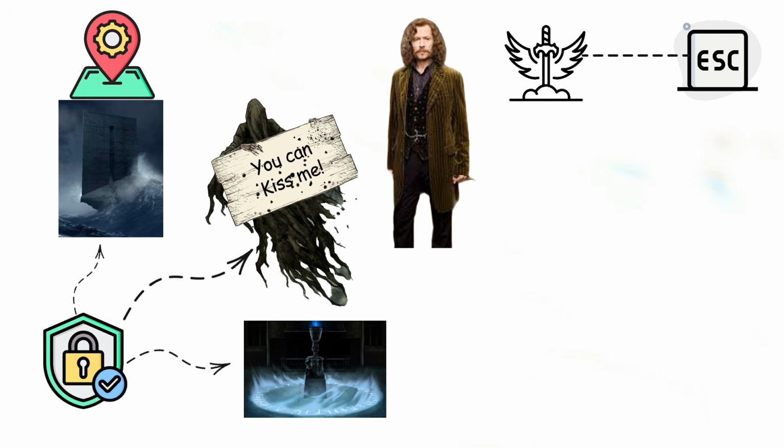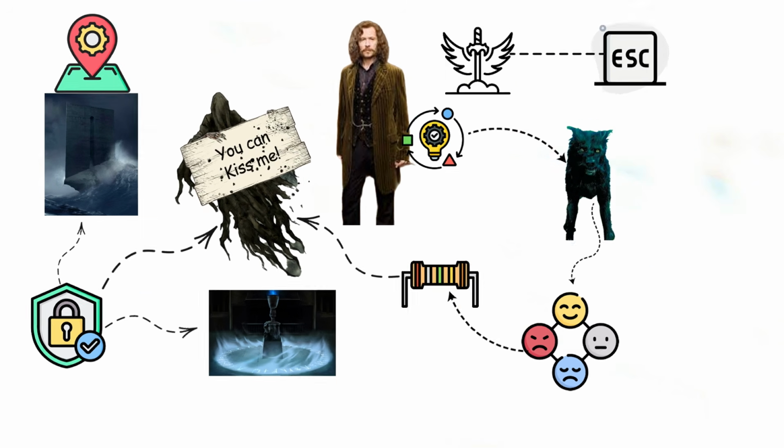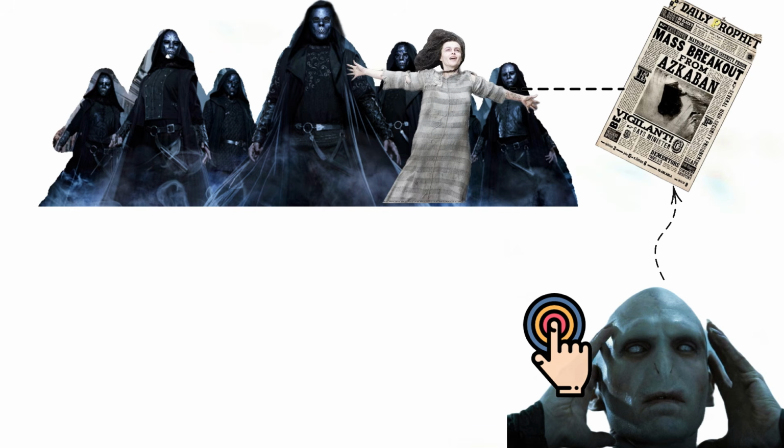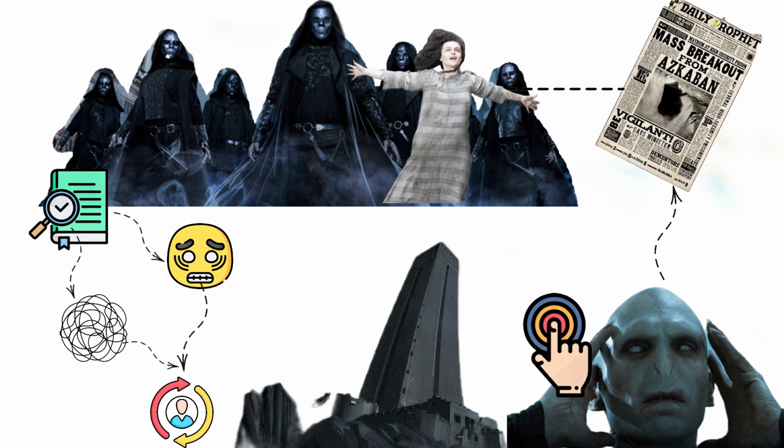Even so, a few escapes became legend. Sirius Black survived by transforming into his Animagus form, which dulled his emotions enough to resist the Dementors, then slipped through the bars and swam to shore. Years later, Voldemort's return triggered mass breakouts, including the escape of Bellatrix Lestrange and other Death Eaters, proving that fear and chaos could override even Azkaban's defenses.